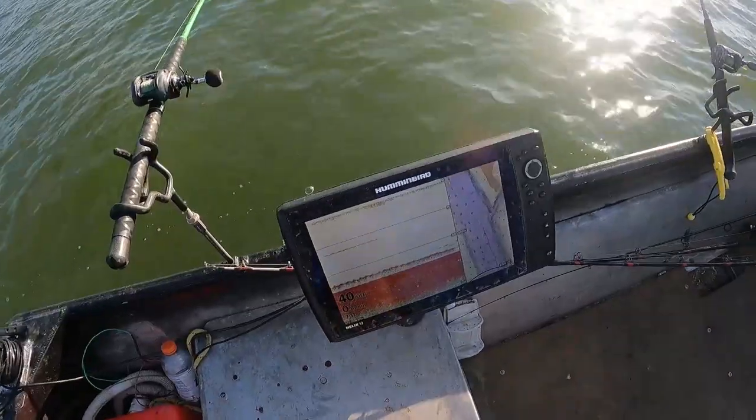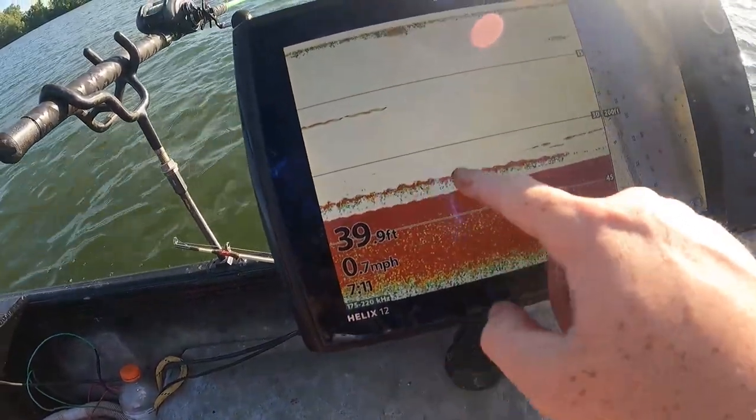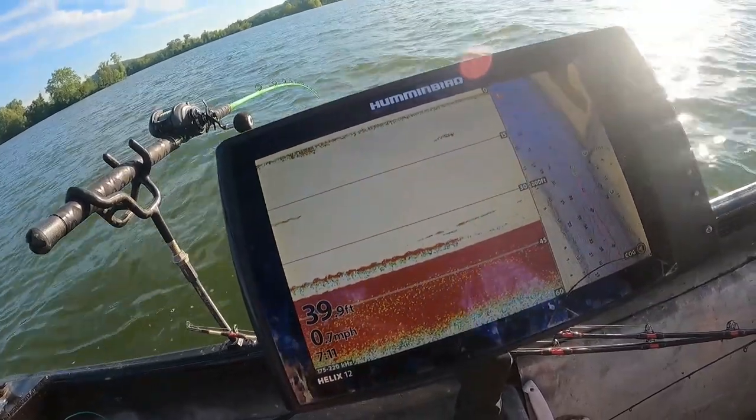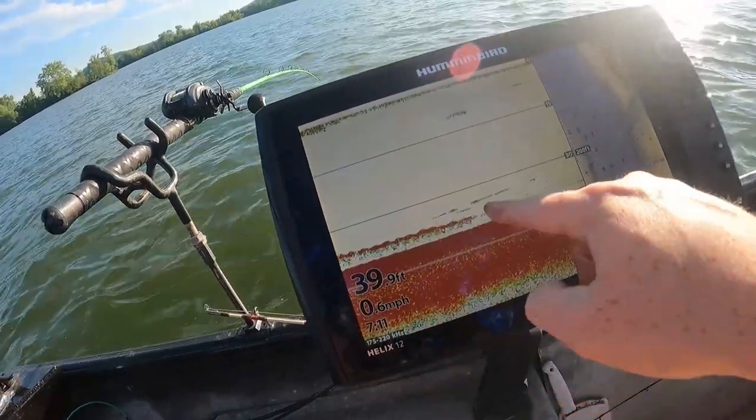In the money. You can see this hard red return right here. That's our weights going up and down. I kind of angled the boat a little bit different way, so the transducer is therefore angled when I walked over here because my boat's small, but that's our weights. That's the depth it's at.